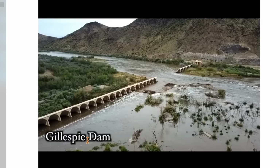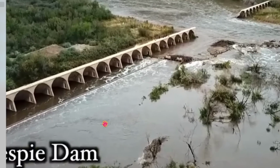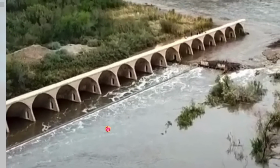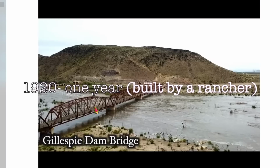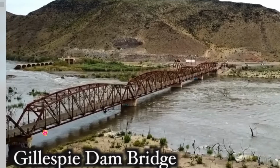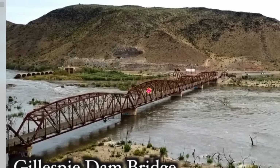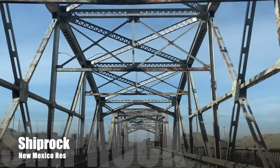This is the Gillespie Dam. I don't know if I'm saying that correctly. And this baby is old, like early 1900s old. Super cool. And it failed. And then I think they built this one. So you see the old one in the background. And you see this new one that again looks like it was made for rail. Similar to the one on the Indian reservation I crossed recently in a video.